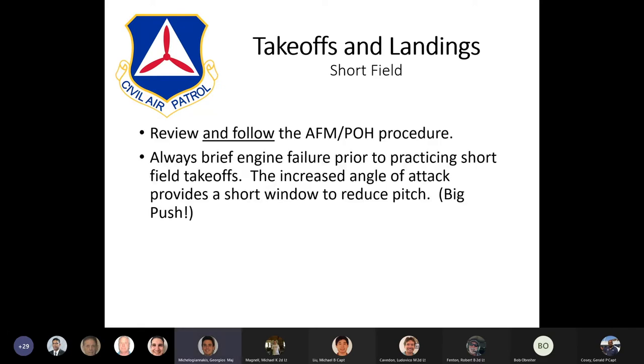So, takeoffs and landings, short field, follow the POH, nice and simple. But when it comes to a short field takeoff, for example, it's more important to brief the engine failure procedure. It's always important, but it's even more important in a short field takeoff, just because you're going to be climbing out at a higher angle of attack. You just have to act faster. It gives you less time to reduce the pitch. In other words, push the nose down, probably more than you might expect. So you have to be primed and ready for it.